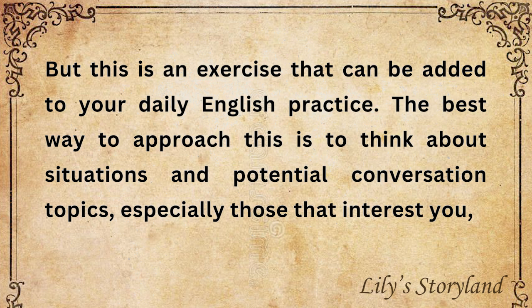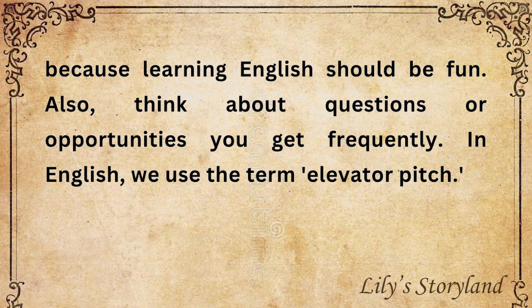The best way to approach this is to think about situations and potential conversation topics, especially those that interest you, because learning English should be fun. Also, think about questions or opportunities you get frequently.